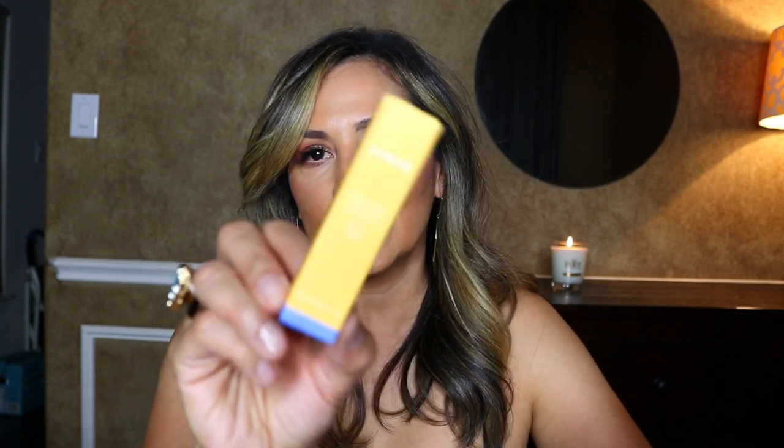Okay, so the next thing I want to show you guys. I purchased the Laneige Lip Glowy Balm, in peach. This is the box that it comes in. I've already started using this, so it's in my purse, and I love it. It makes my lips feel so super soft, and it helps with my dry, chapped lips. So I really love this stuff.